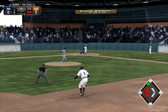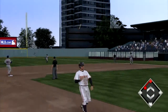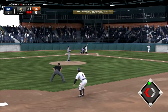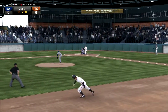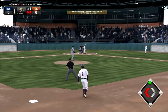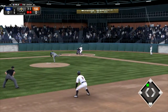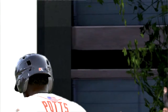Good lead there at second. Here's the pitch. Now a swing and a fly ball, but this will land out there just foul. And he's fallen behind now, 3-1. Nick Noonan would be next if they can keep this inning alive. Good lead off second there. Now the pitch, and that misses, ball four. So it's first and second now with two out.